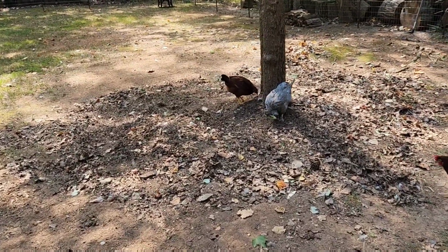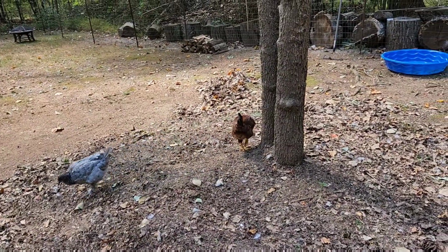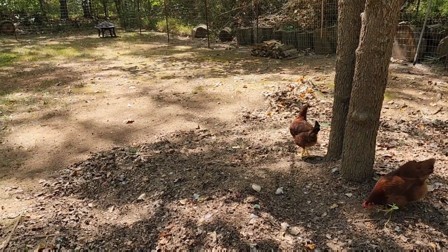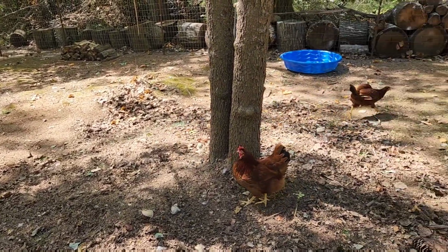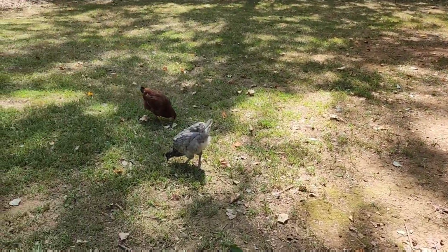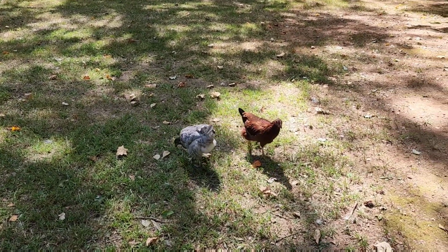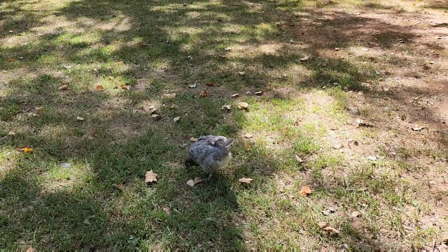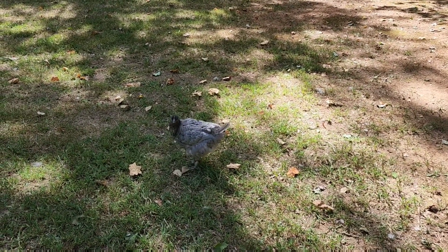The next update is the babies. They were living in the small red shed, and probably the third week of September of this month, we decided to move them into the big shed. So now all of the chickens are actually in one shed together. So here's a couple of the babies. We keep calling them babies, but they're really not babies. It's going to be a while before we get used to that, but I'm going to keep calling them babies because, you know, they are babies.